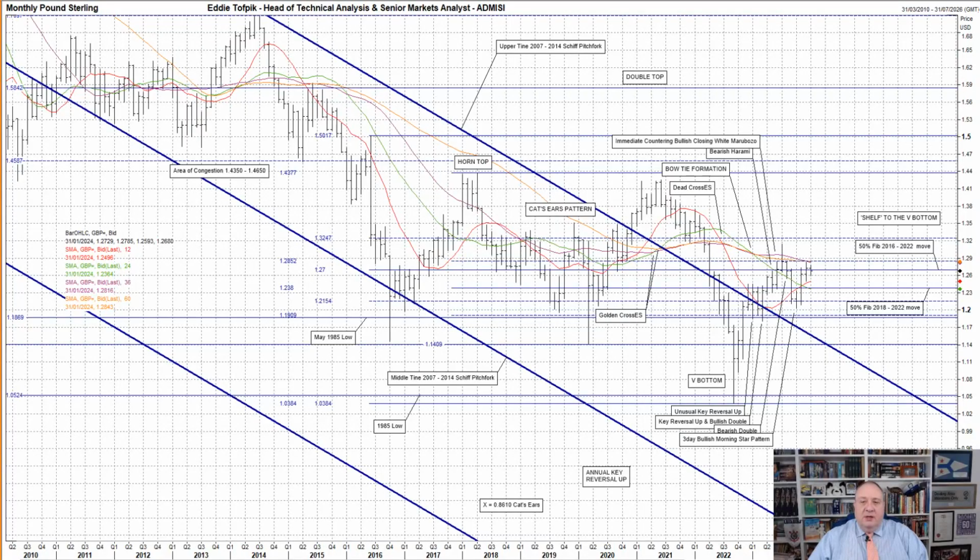So let me now introduce today's longer term chart. Today I'll be looking longer term at cable, aka sterling against the US dollar.